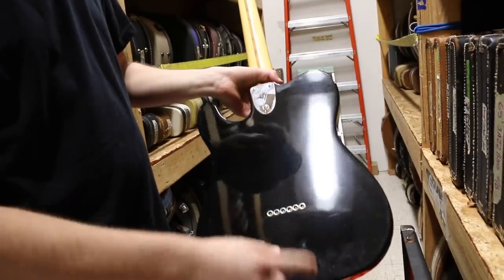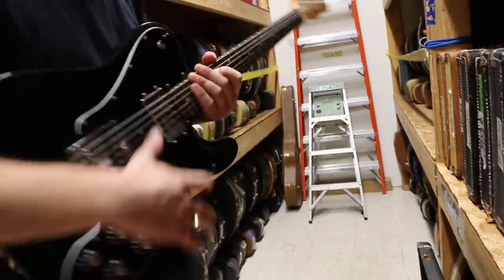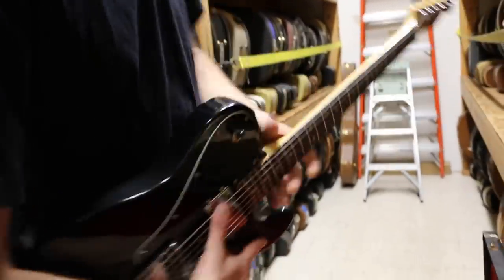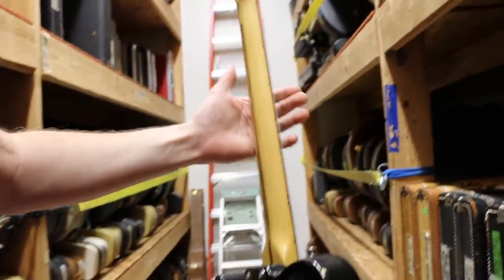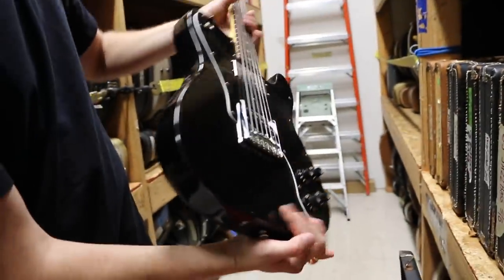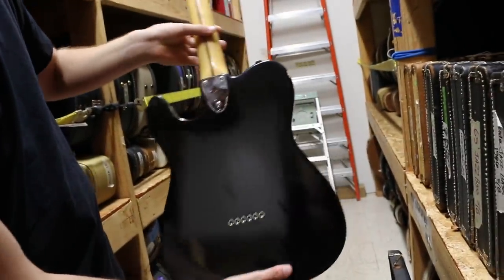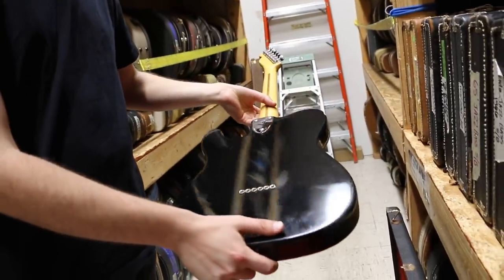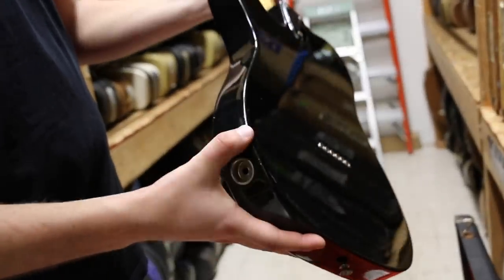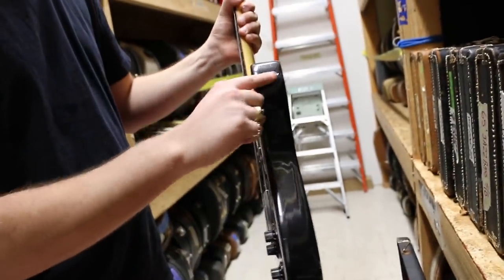It's a three-bolt-on body, but it's actually got a pretty hefty neck on it too. It's kind of like a fatter C if you can take a look. And it's got the skunk stripe on there too, but pretty clean. I mean, there's not even really belt buckle marks on there, which you usually always see on a guitar. A few little dings down here too, but nothing crazy.